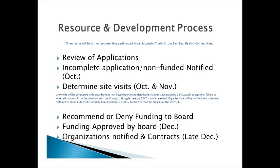So after the site visits are done, the plan is that by November the team will be recommending or denying the funding. Once we know who will not be getting funded, there will be a letter that will come from me to the organizations. And if there is recommended funding, then that goes to the board, and that will be at our December board meeting. That's a little bit different.